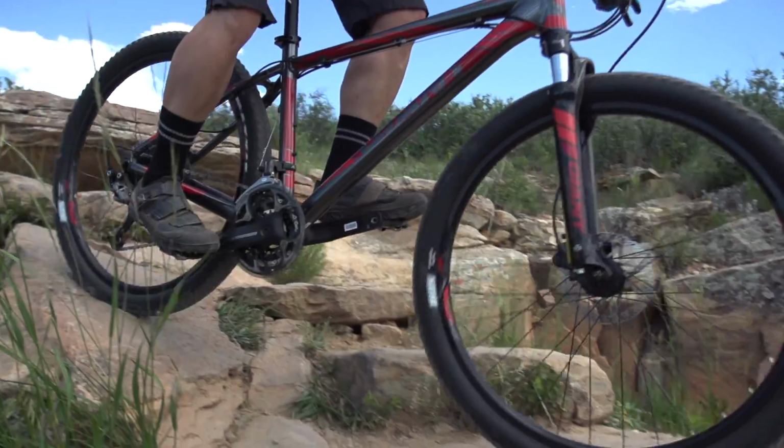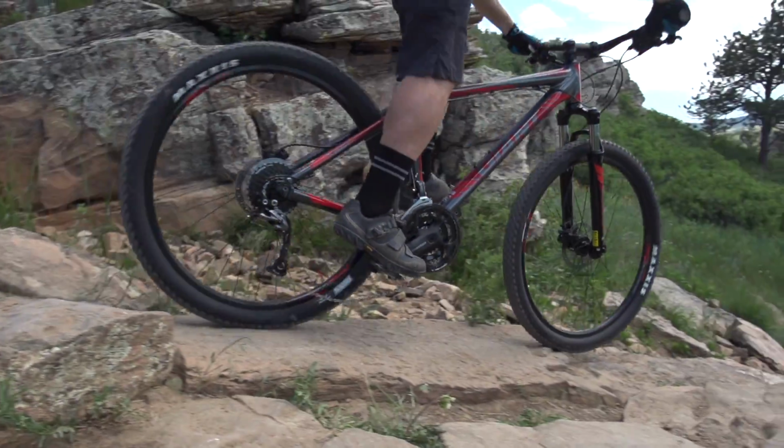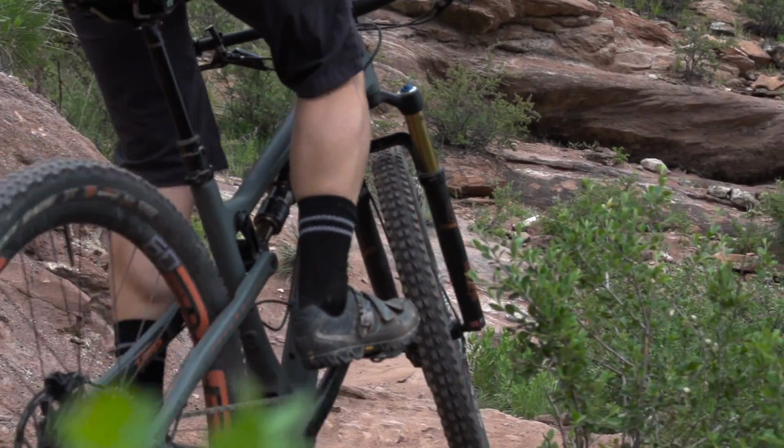One of the first questions many riders ask themselves is, do I need a hardtail or a full suspension? If you're not familiar with the terms, a hardtail is a mountain bike that only has suspension at the front. Full suspension is exactly what it sounds like. You've got suspension on the front and rear of the bike.